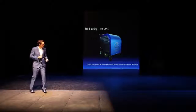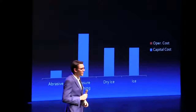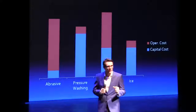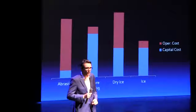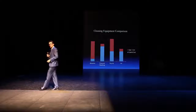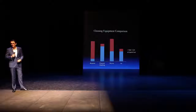So when we stacked up the equipment comparison with a capital cost similar to dry ice blasting, and you look at the operational cost, it's so much lower because you use 95% less water than a pressure washer, and virtually zero airborne contaminants, 0.003 micrograms per cubic meter. It stacks up very, very well.